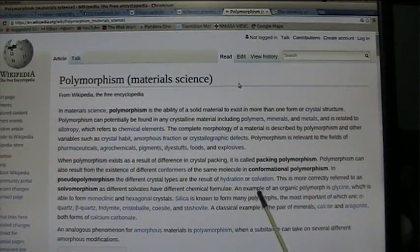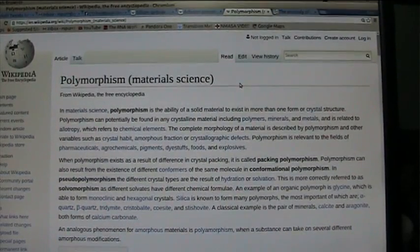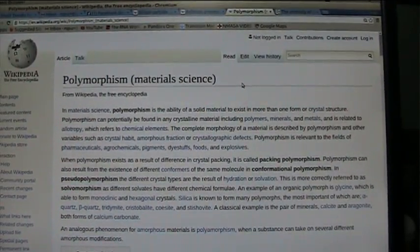Now, and then he's showing an example of an organic polymorph, which is glycine, which is able to form monoclinic and hexagonal crystals. Silica is known to form and so forth. And then you've got quartz and crystalline and all these different things. Calcite, aragonite, calcium carbonate. Those are all the things of life. All the things of life.